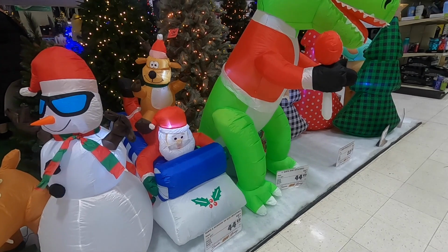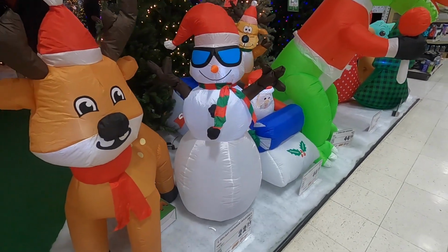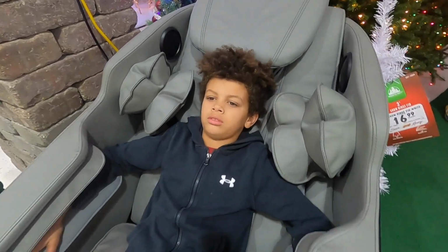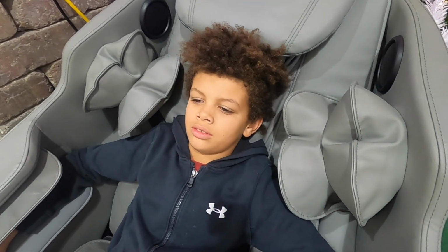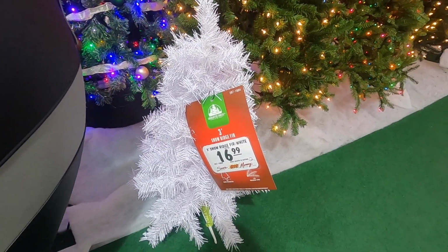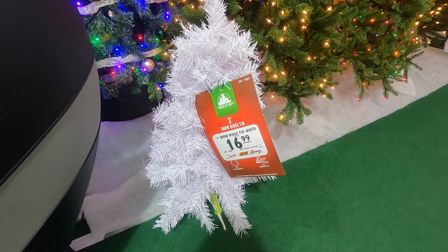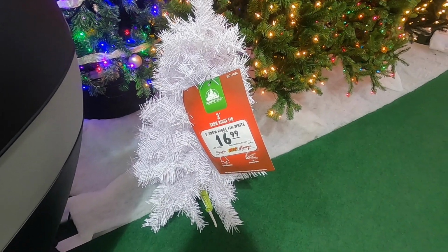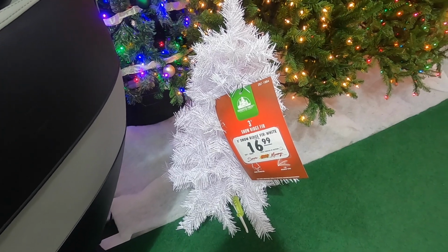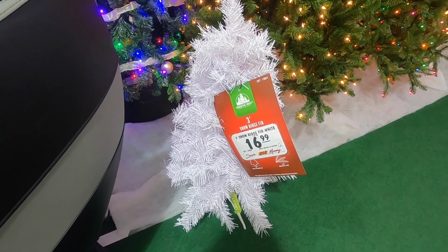Santa, reindeer, little kid. Are you for sale? No, you're enjoying that chair. So Robbie wants this tiny little $16.99 3-foot snow ridge fir white. We should get that for him and hang his Hot Wheels from it. That'd be cute.